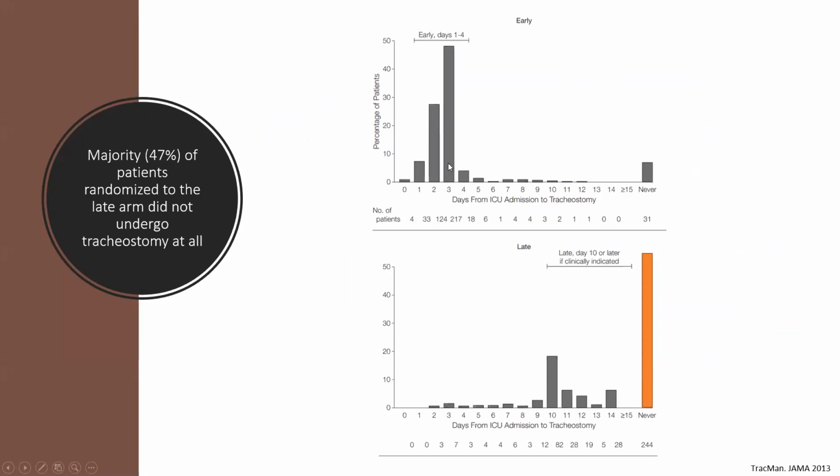One thing that's interesting about this study is that the majority of the patients randomized to the late arm did not undergo tracheostomy at all. Here you see days from admission to tracheostomy and the percentage of patients. This is the group that had early tracheostomy within 4 days. Half of these patients received their tracheostomies on day 3, whereas in the late group, about 20% received tracheostomy around day 10.